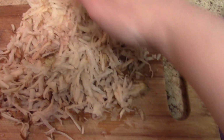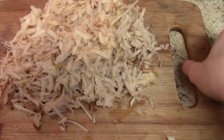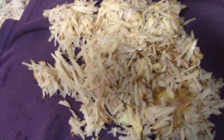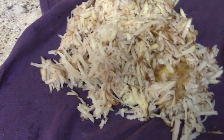So this is our 2 medium-sized potatoes, aka 300 calories of potatoes, all grated. And you need to squeeze the water out of it so that it will actually brown. So this is an old tank top that I've cut up. You can, of course, buy cheesecloth and use cheesecloth, or you can just have your own free reusable cheesecloth by sacrificing an old holy tank top of yours. Anyway, you just want to fold this over, and we're going to squeeze this over the sink.